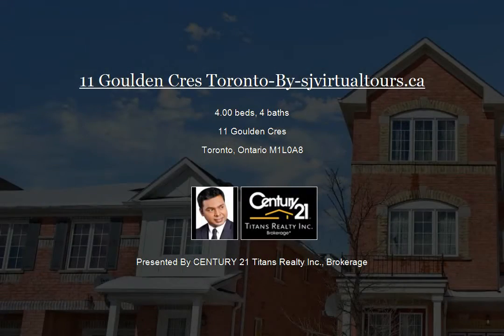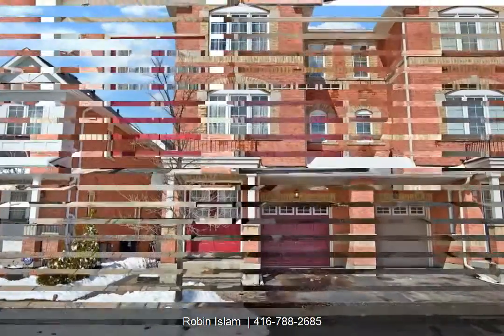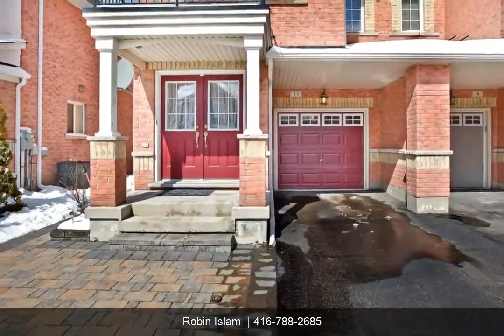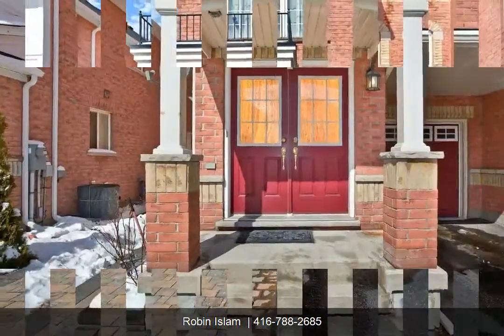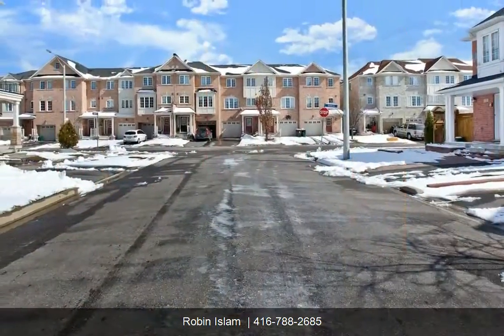Welcome to 11 Goulden Cres, Toronto, Ontario. One of the largest models. Stylish contemporary home with a perfect open concept. Beautiful finishes and meticulously kept. Terrific space to enjoy and spend time with family and friends.